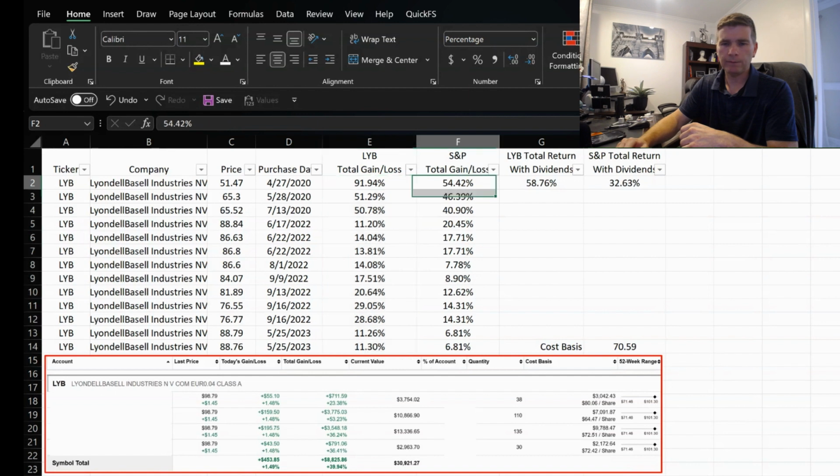And in column F, if I would have bought the S&P 500 on those days, this is the growth I would have had. And you can see here, Lyondell has done a lot better than the S&P 500. And then take into account dividends, my overall return for the stock has been nearly 60%, 58.76. And if I would have done the S&P, it would have been 32.